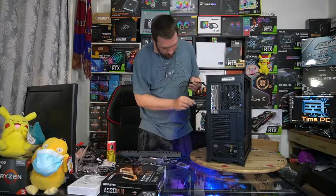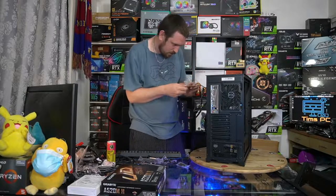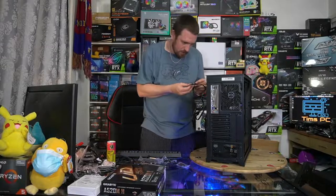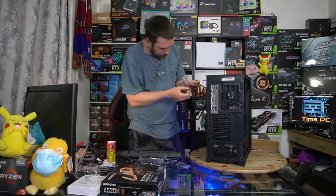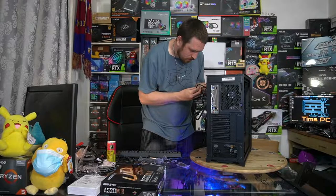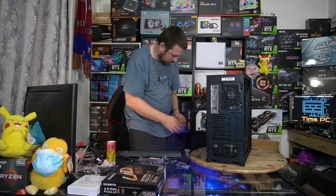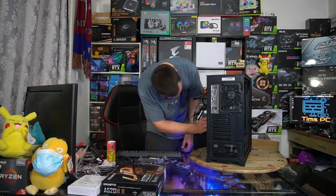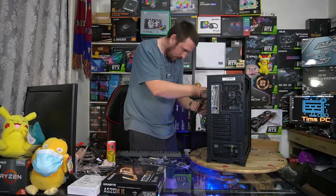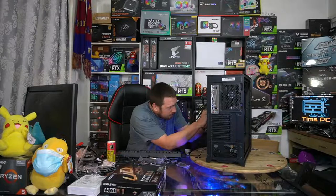So now we can plug some fans into here, into this splitter. Alright, that's an RGB. That's a fan. Now we're left with one. Just one other fan. And there we go. And then we need a few other RGB, so we can plug these into our controller.